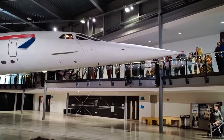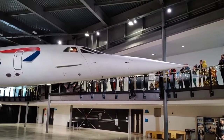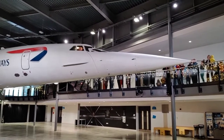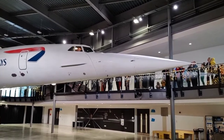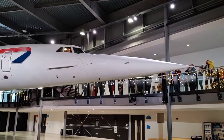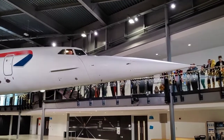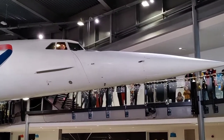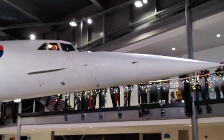First thing you will see is the visor lowering down into the nose. That immediately enhances the visibility for the pilots. But of course they still couldn't see the runway, whether on takeoff or on landing. So the next lowering is to lower the nose to 5 degrees.